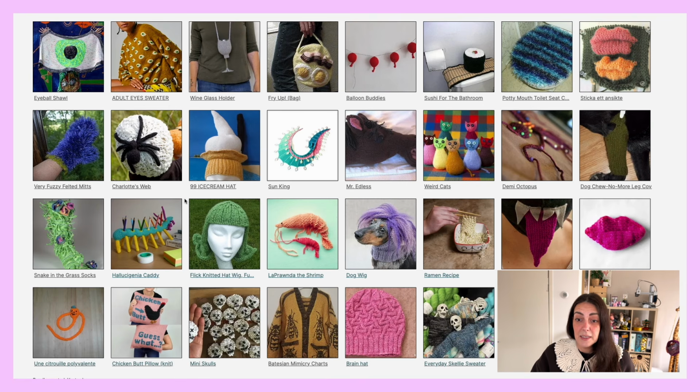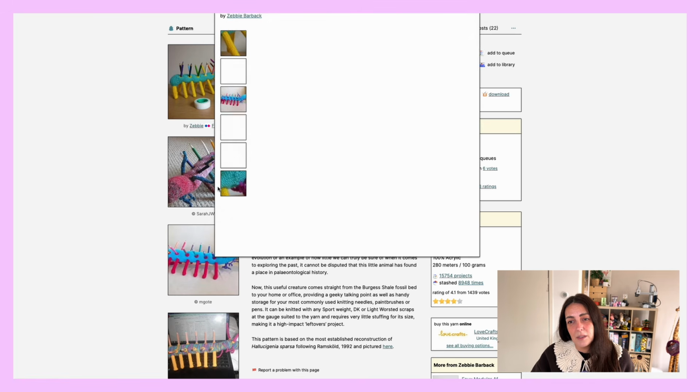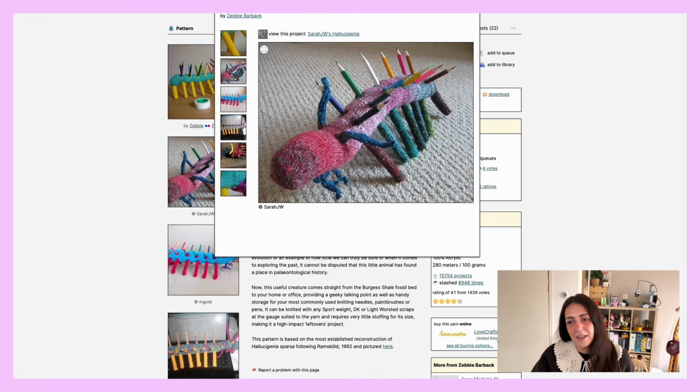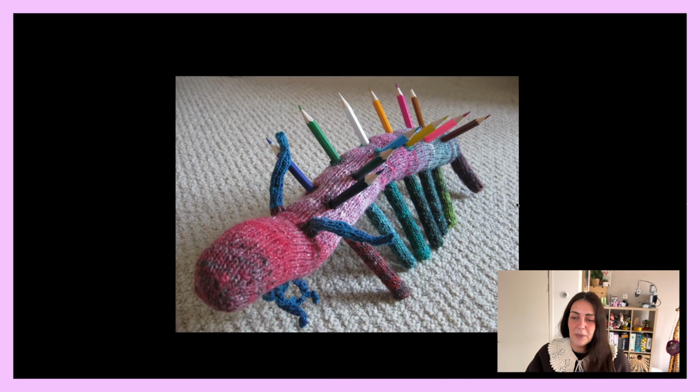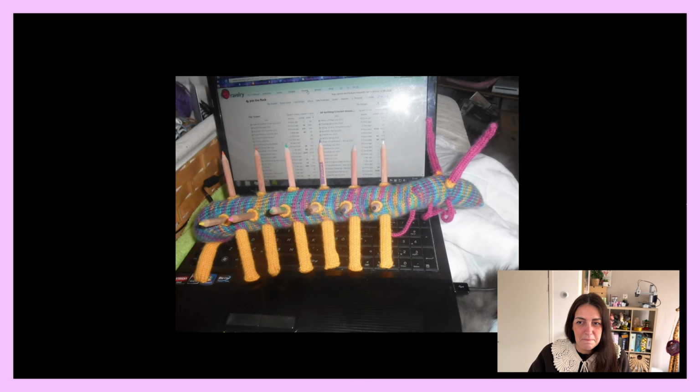They exist. This one was also very, I don't know how to pronounce this. The hallucigenia caddy or something like that. It's like a caterpillar, but it's weird. And you can store this on your desk and then you put pencils in it and then the pencils become the legs of the caterpillar, I guess.